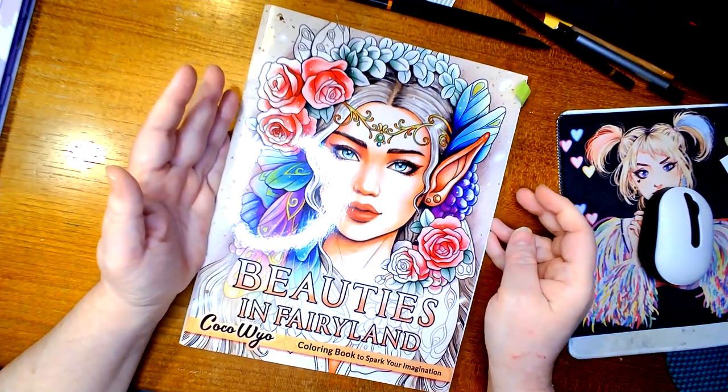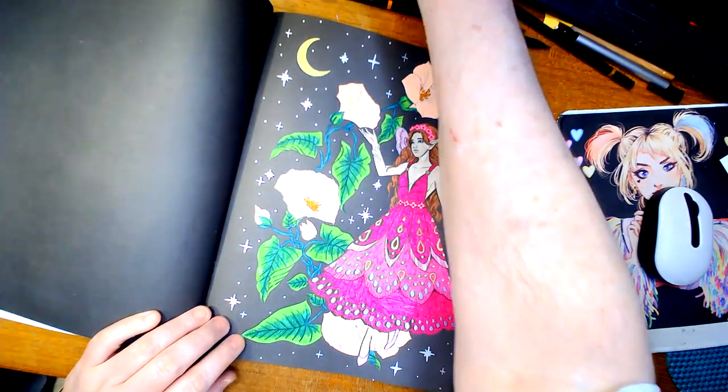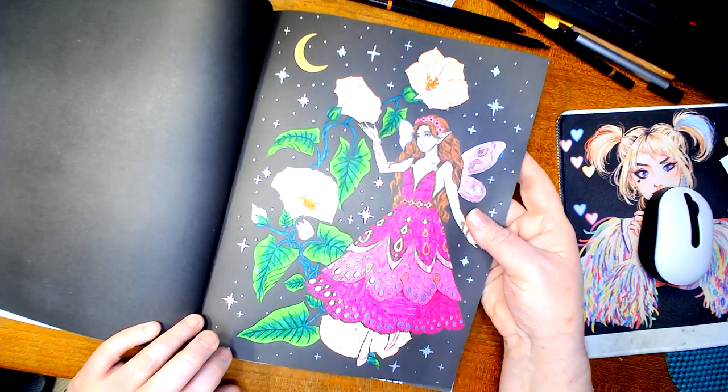Okay, next book is by Coco Wayo too, Beauties in Fairyland. And I had an event for black background. And I did this one, and I love how this turned out. I did her wings the same way as the other page.